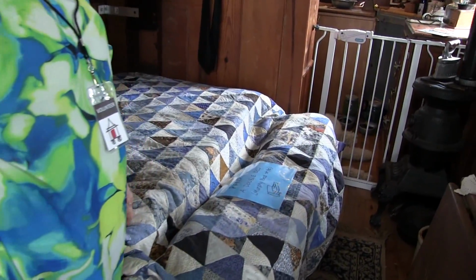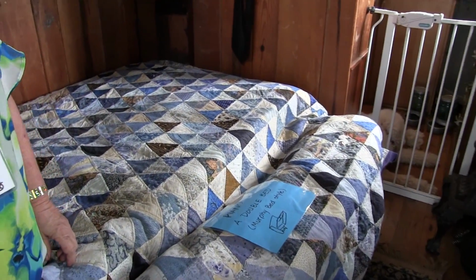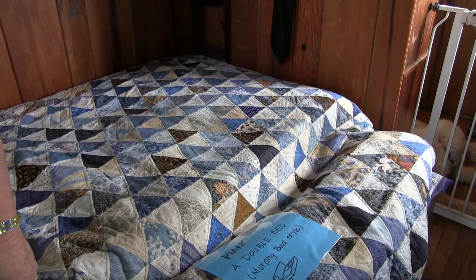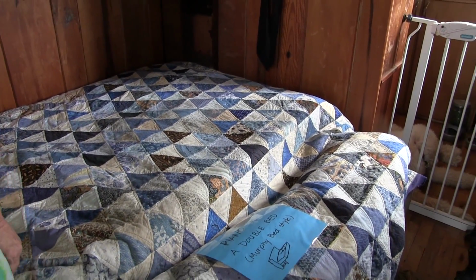It's nice and cool in here, my goodness. Wow, it's like a double-sized bed. It's perfect to just curl up and relax. Yep.